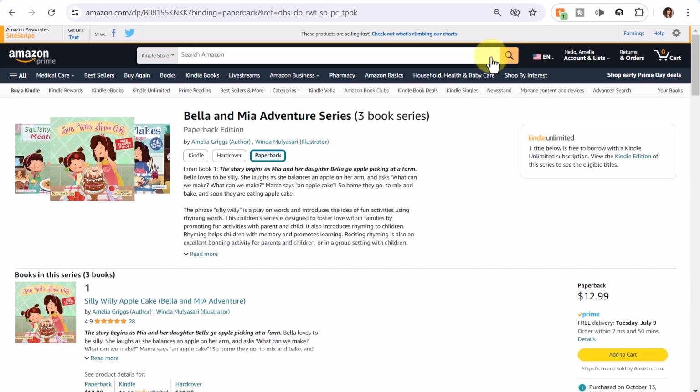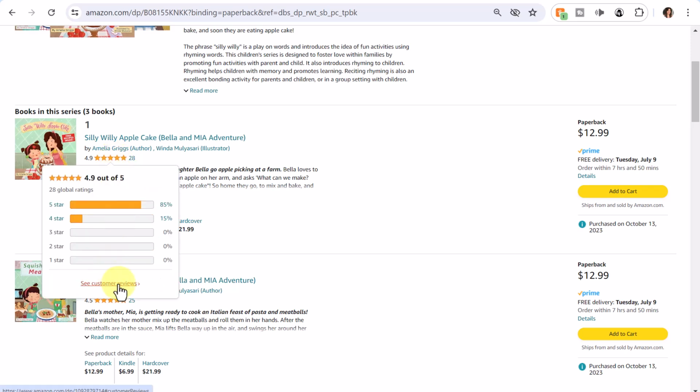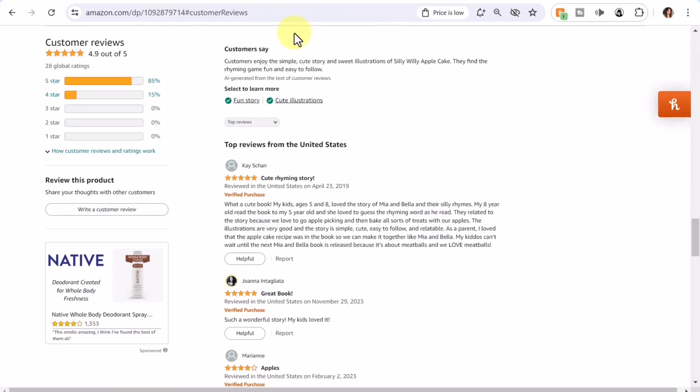So I've moved over to the series page for my children's books, and each of my picture books do have over 20. Silly Willy Apple Cake has 28. So let's take a look to see if this one has an AI generated summary. If I click where it says see customer reviews at the bottom here, it does have an AI generated summary. This one says customers enjoy the simple, cute story and sweet illustrations of Silly Willy Apple Cake. They find the rhyming game fun and easy to follow. Excellent summary. I couldn't have written it better myself.